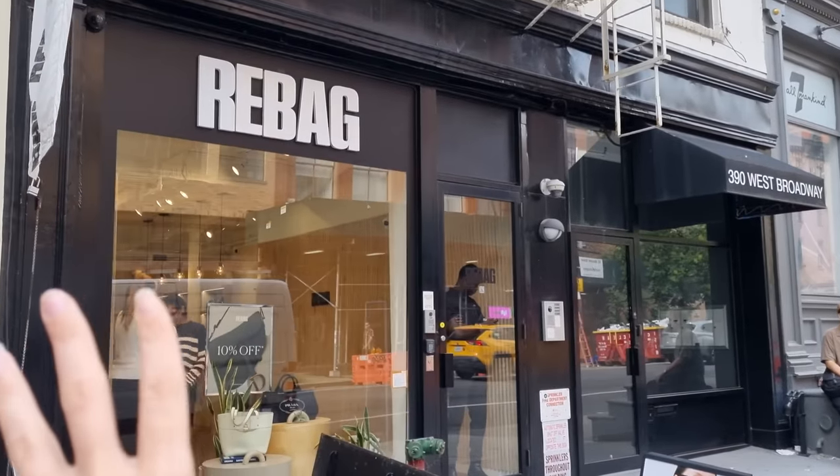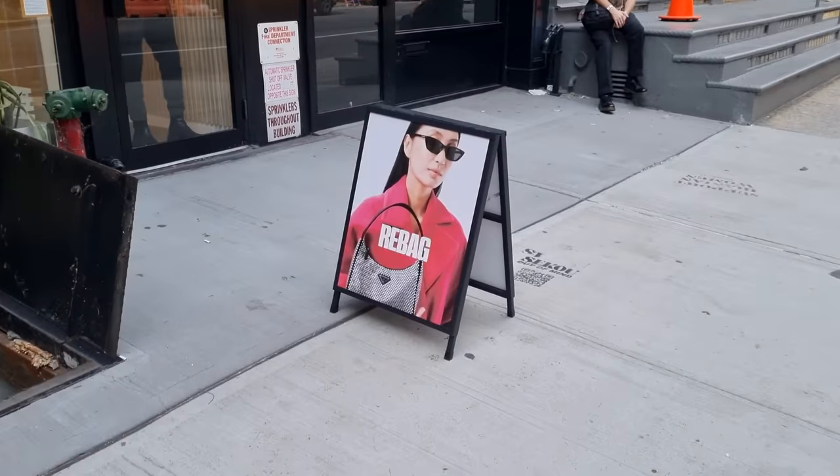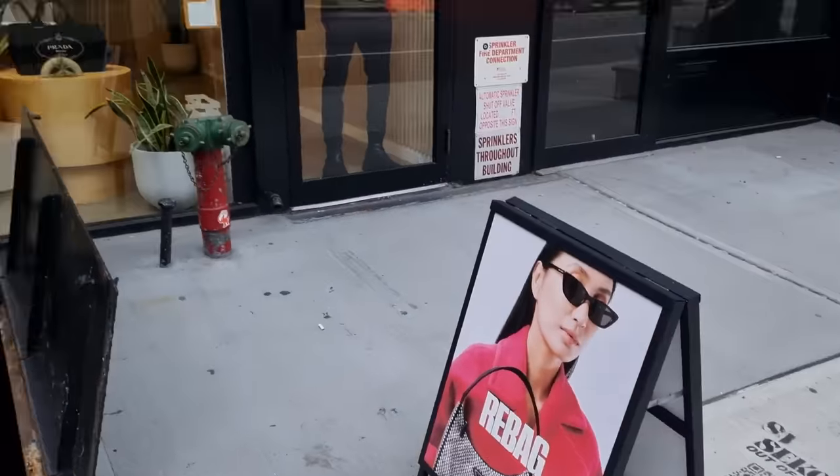Stunning. Okay guys, that was What Goes Around Comes Around. They were super lovely. And real rarities. Even in Japan, I've seen lots of beautiful bags, but New York is next level. And guys, on the same street from What Goes Around Comes Around is one of the little REBAG boutiques. Let's have a look.